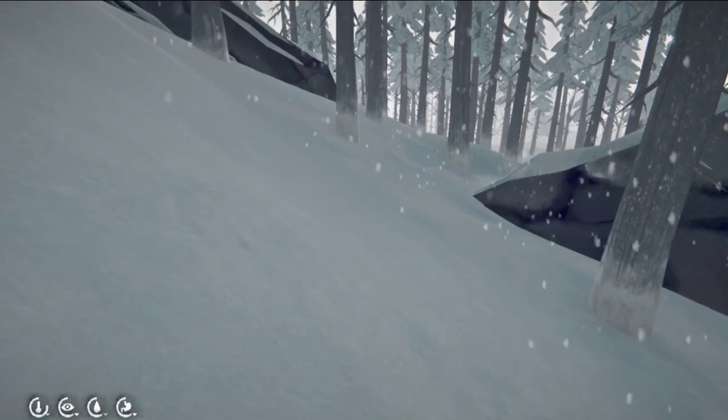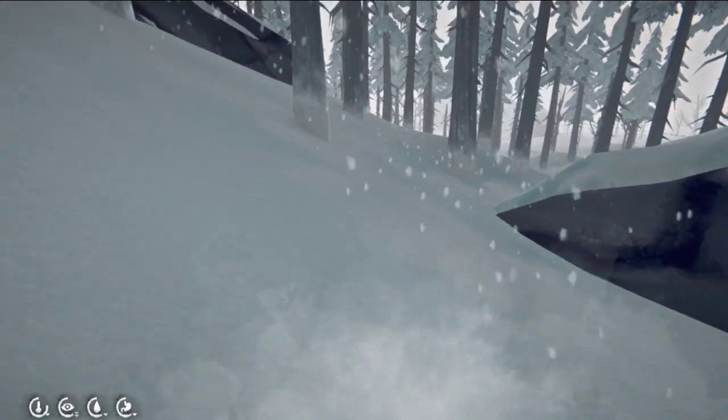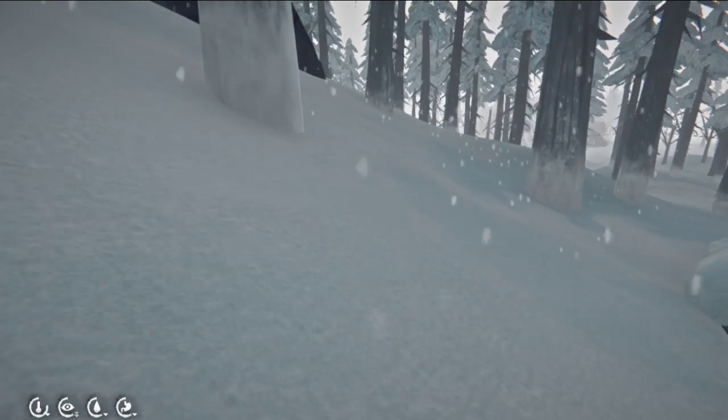On the chart. Well, I'm going to keep going along this ridge here, because I can see power lines over there.